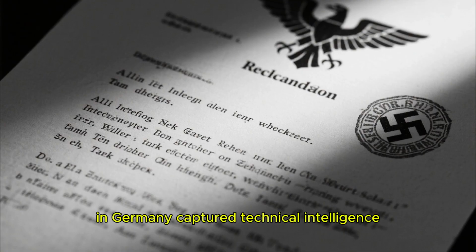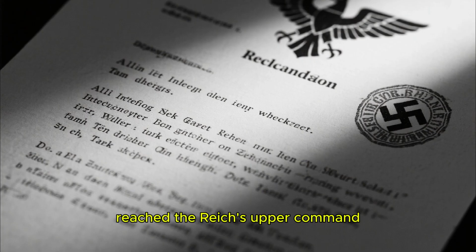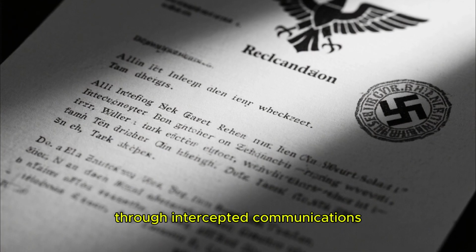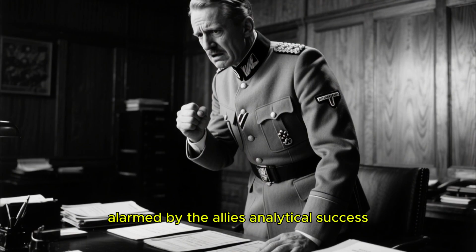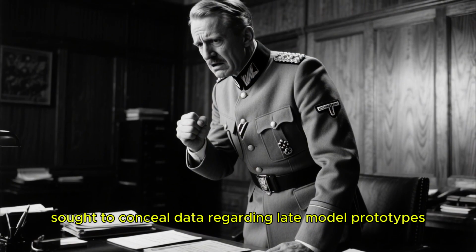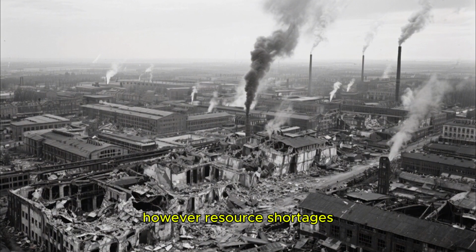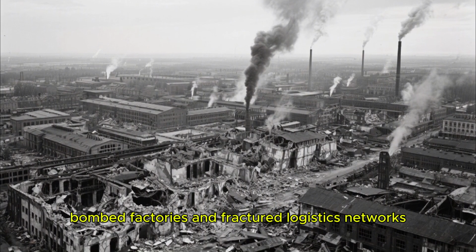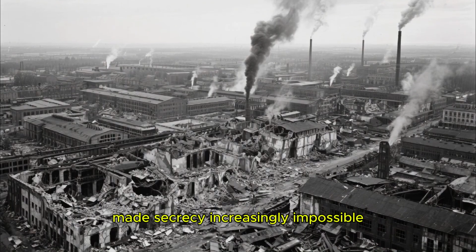age. In Germany, captured technical intelligence reached the Reich's upper command through intercepted communications and frontline reports. The Wehrmacht's tank inspectorate, alarmed by the Allies' analytical success, sought to conceal data regarding late-model prototypes. However, resource shortages, bombed factories, and fractured logistics networks made secrecy increasingly impossible.